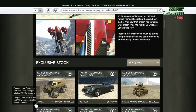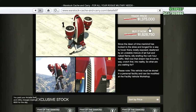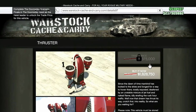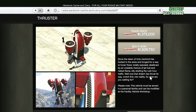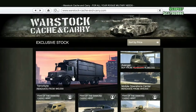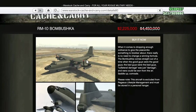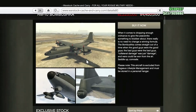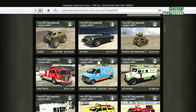And the thruster is also on sale this week at 50%. This is a jetpack featured in the Doomsday Heist scenario, and you can have a lot of fun flying around. It's a bit like the Mark II, except it doesn't have quite the same reputation. It's very cool. Word of caution though, you need the facility to be able to weaponize it and store it, to amend the weapons that come with it and actually put the homing missiles on it.